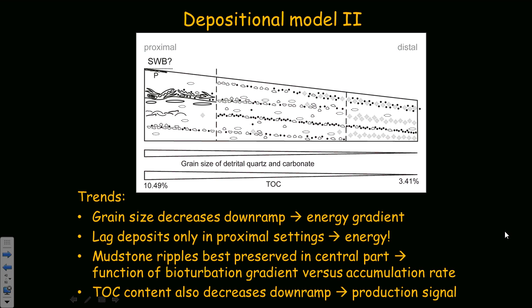There's another thing that's really weird, that is, look at the TOC content, and we did that at mostly cores that had the same maturity. So you go from something like 10.5% TOC in the proximal part to only 3.5% TOC in parts of the distal part. That's completely counterintuitive, right? Makes no sense at all. I would agree with that, actually.